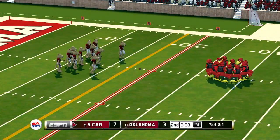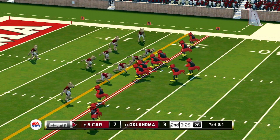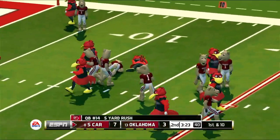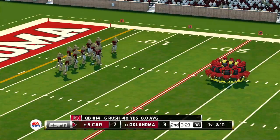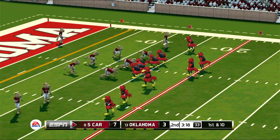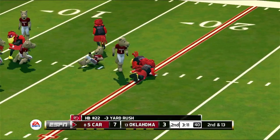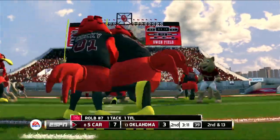And this play is number 8 on the drive. Nice run up the middle. He decided to keep it himself this time on the option, and he managed to get upfield and pick up the first down. First and 10, ball on the 14. Red 2! Boy, did you see how the defense just swarmed to the ball carrier? That was fantastic pursuit.